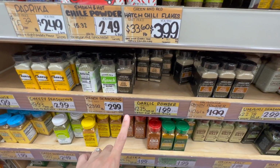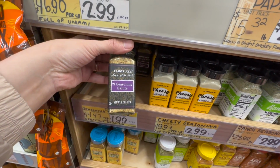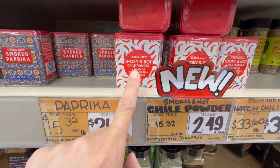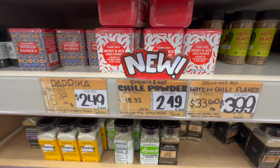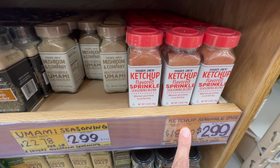So we are now in the spice aisle. There are a few that I typically get here that are staples. So I did pick up some of the 21 seasoning salute. One caught my eye. It is new, $2.49. This is a smoky and hot chili powder. I love the little container with the little peppers on it. That's super cute. This is a ketchup flavor seasoning, which is very interesting. That one retails for $2.99.